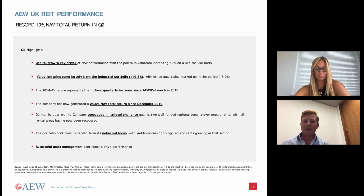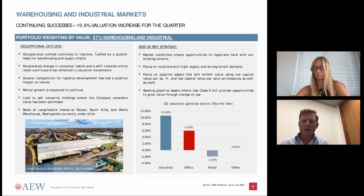We move on to slide 16, please. Slide 16 revisits the success of the industrial market over the past 12 to 24 months. I suppose it's all really down to derived demand. There is strong consumer demand for e-retailing, and that naturally trickles through into occupational demand and then into the investment market with yields coming in alongside rental growth.